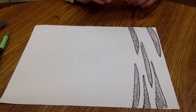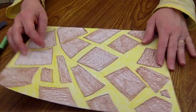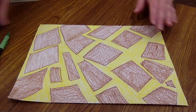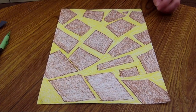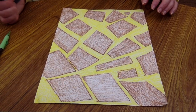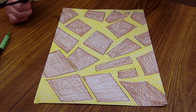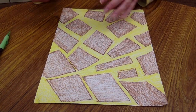And as I said, you're going to do that on your whole paper. I finished a pattern for a giraffe on the other side. So I'm going to put the paper like this. I tended to use diamonds and squares and rectangles. I do notice if you look at pictures of giraffes and their patterns, the edges tend to be more rounded, but I just kept it like this.